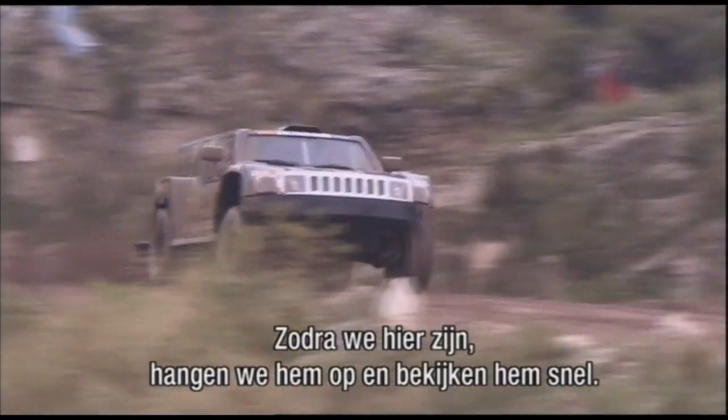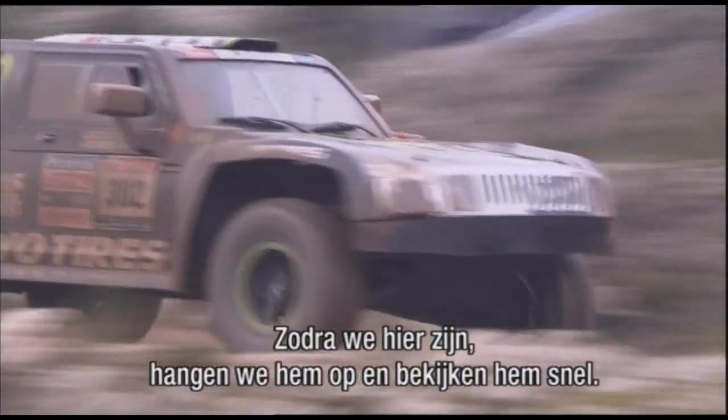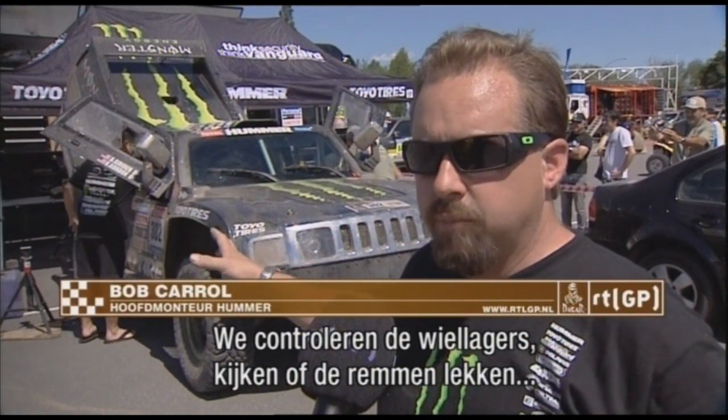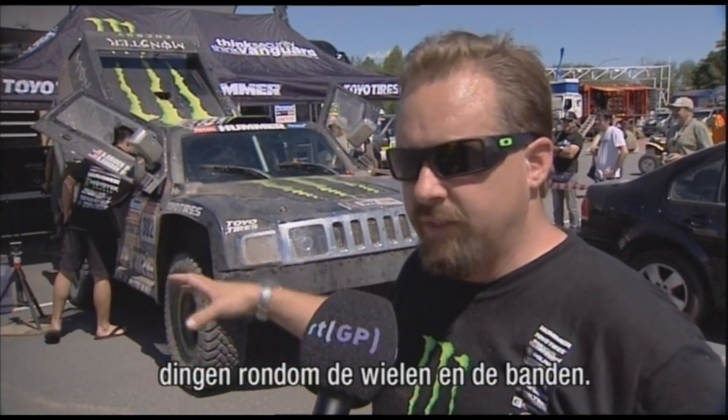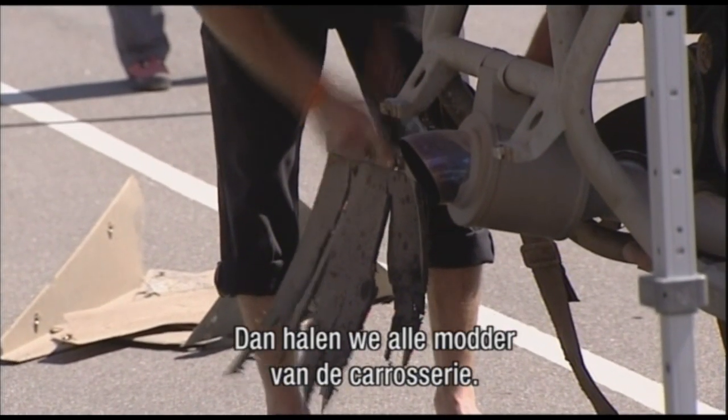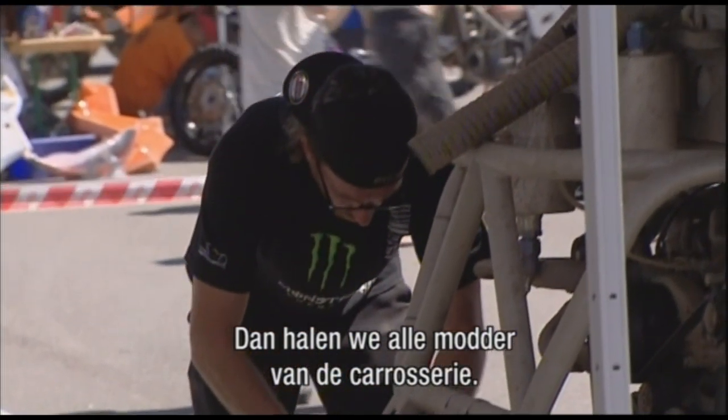As soon as we get here, first thing we'll do is we'll put it up in the air. We'll give it a quick visual once over. Put the car up in the air and check wheel bearings. Look for problems like leaking brakes, stuff like that around the wheels and tires. And then we'll usually clean off all the bodywork and all the mud that happens from little off-track excursions.